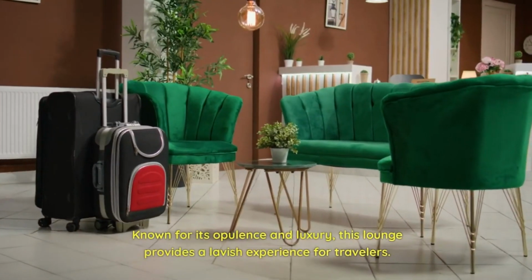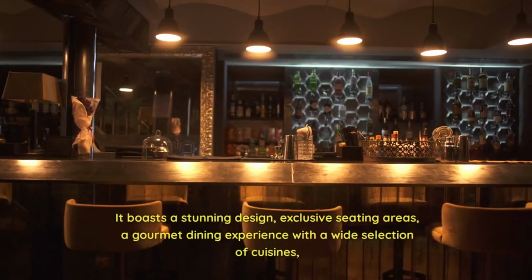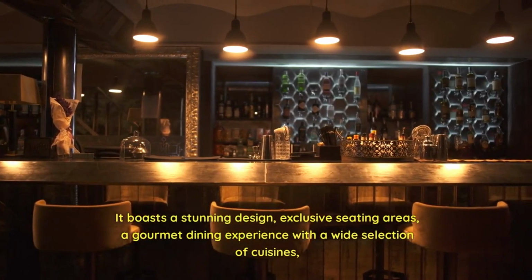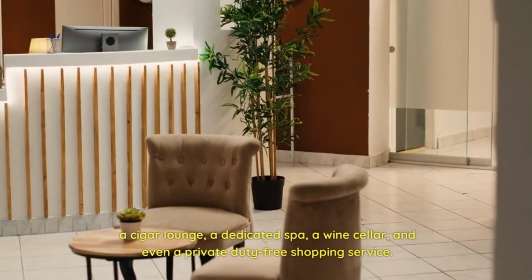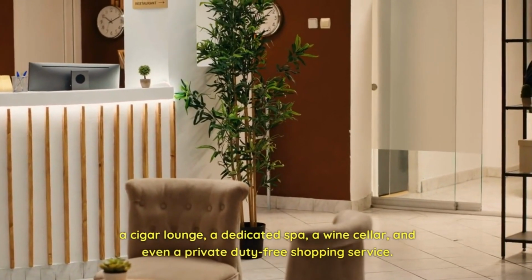Emirates First Class Lounge at Dubai International Airport, Dubai, UAE. Known for its opulence and luxury, this lounge provides a lavish experience for travelers. It boasts a stunning design, exclusive seating areas, a gourmet dining experience with a wide selection of cuisines, a cigar lounge, a dedicated spa, a wine cellar, and even a private duty-free shopping service.